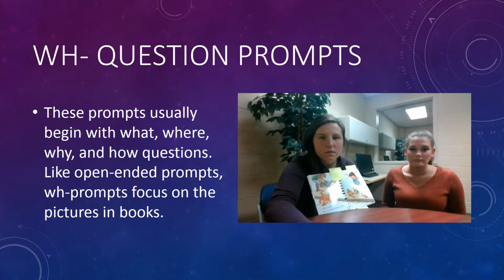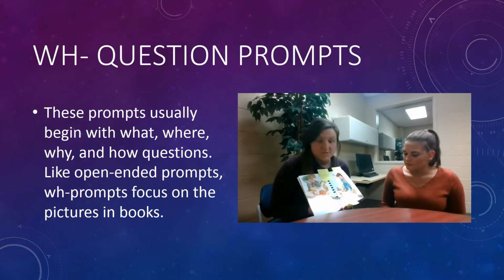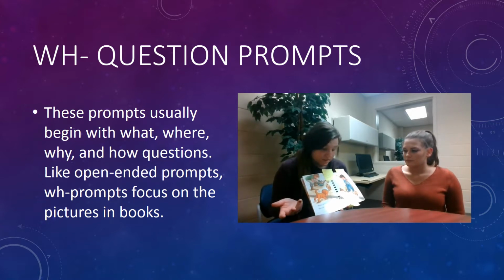WH prompts are prompts that usually begin with what, where, when, why, and how questions. Like open-ended prompts, WH prompts focus on the pictures in books. Okay, and this prompt is the WH question prompt, and it's where you ask the child a WH question about the pictures that they're seeing within the book.